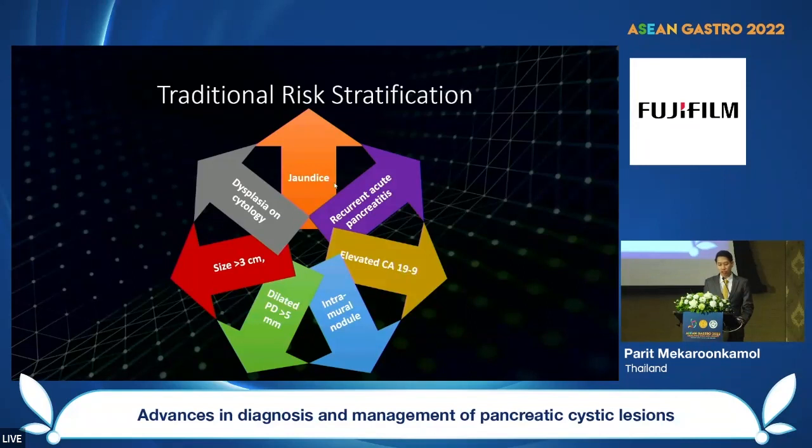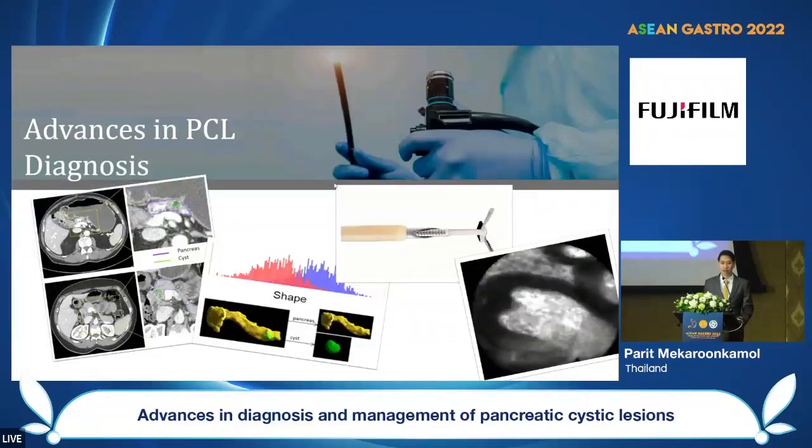That's why the traditional risk stratification, whether it's clinical parameters, the size, the EUS parameters, including the intramural nodules, the dilated duct, or chemical parameters such as elevated CA19-9, has certain limitations. Hence the topic today: the advances in pancreatic cyst diagnosis.